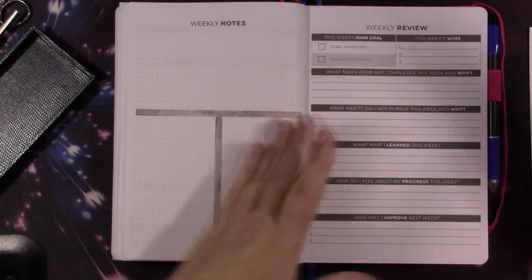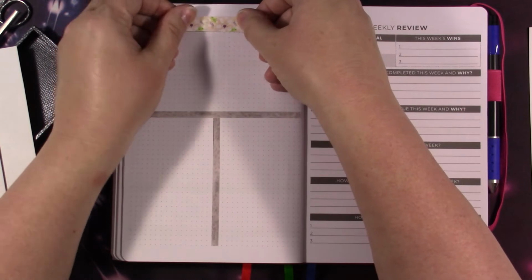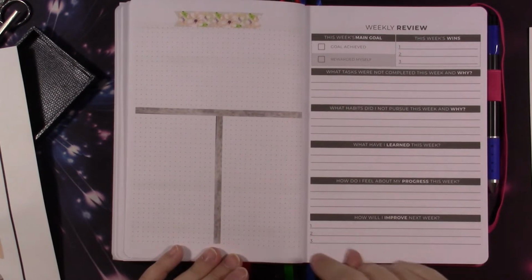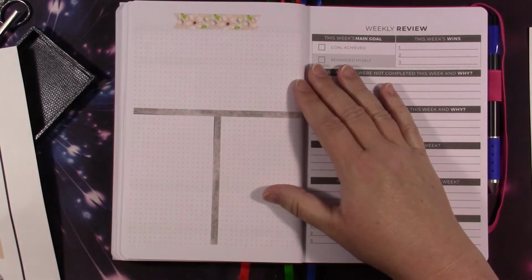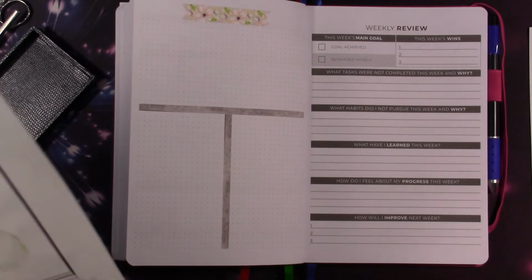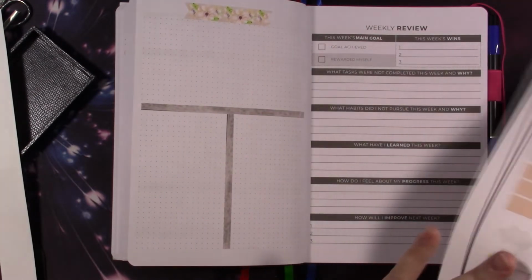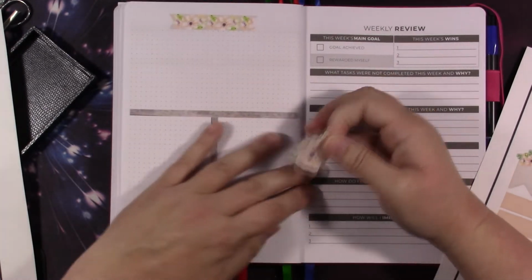Okay, so I want to put this up here just because I want to. Because it's pretty. And I don't care if that says weekly notes, because honestly, that's not what I use this area for. I use this area for cleaning, and because I put laundry in there too, I'm not going to worry about that part that says weekly notes. And since I have that sticker this week, I'm just going to use it. And I'm going to put one of these over here because it's adorable.